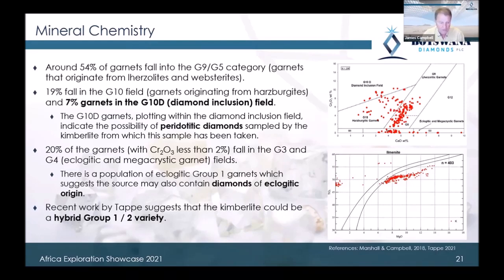Professor Tapp, previously from the University of Johannesburg, has been doing quite a lot of research in this area, and his current thinking, after doing a lot of mineral chemistry work which is yet to be published, is that this in fact is not a conventional group 2 kimberlite, but rather a hybrid group 1/2 kimberlite, and this may have significant implications for prospecting in the region.